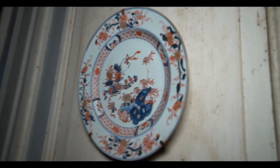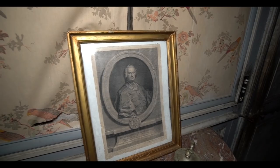So I'm going to take these plates off and look on the back, because they look like the real Chinese ones. They do. I dare you to take one off. Too. Yeah, I didn't want to touch them. Wow, what a room. Who's this? Christopher S. de Beaumont. Oh. Beautiful.